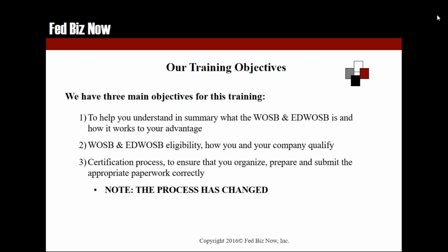We need to make sure that you organize your paperwork and your documents, that you prepare, and then you submit the appropriate paperwork. You answer the questions correctly, and everything is in the system correctly, so that when the contracting officer decides that he wants to award you a contract, all of your information is in the system and you will not have any issues.